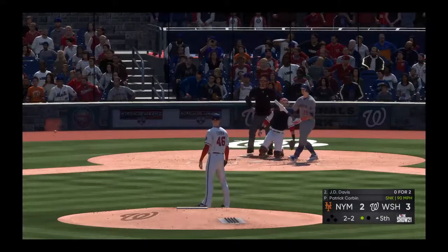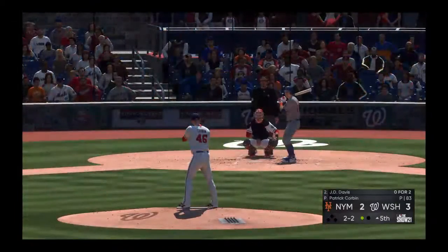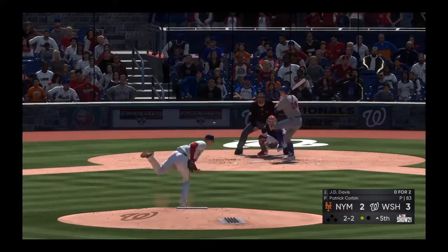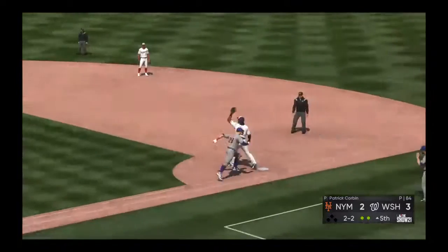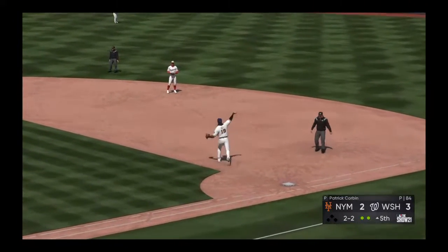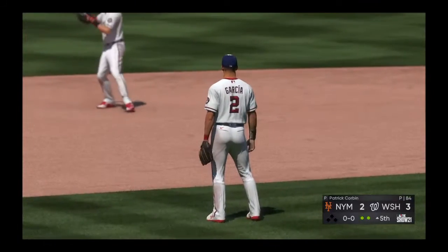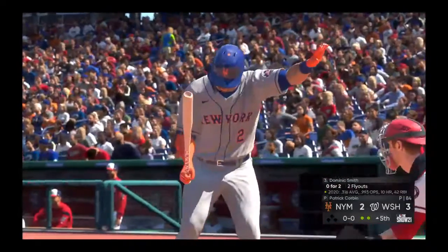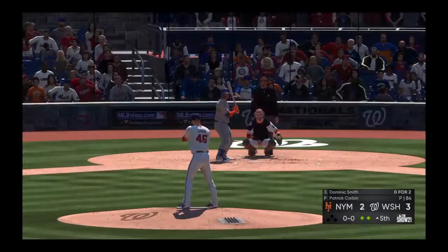All even now, 2-2. Into the windup and the pitch. Grounded weakly toward third. Throw gets him, 2 down. The left fielder, John. 2 down, no one on base, and that'll bring up the left-handed bat of Dominic Smith.